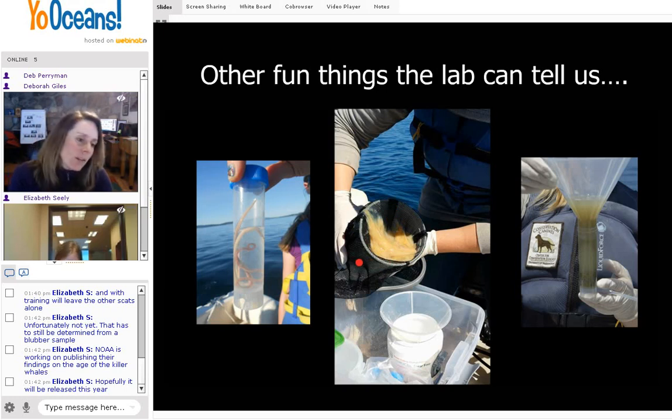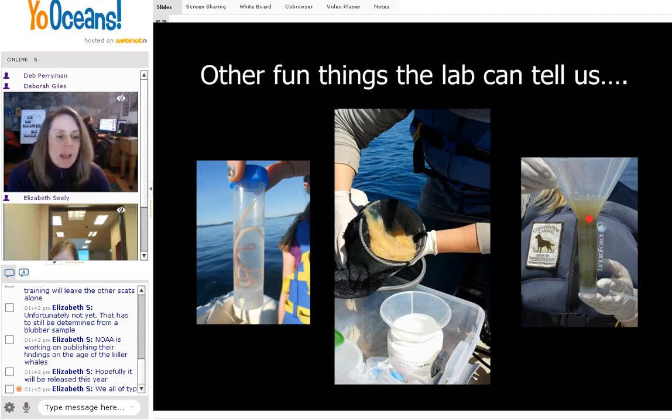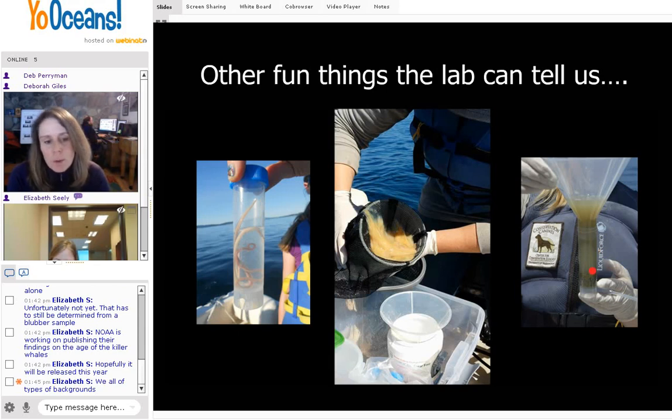And then this over here is a really nice sample. You can see down here at the bottom, this is where the heavier parts of the fecal are starting to settle down in the tube. And up here are floaters that eventually this water will be poured off and the middle water will be poured off. And then we actually have a centrifuge on the boat where we put these 50 mil tubes into the centrifuge and spin it down, which allows us to pour off even more of that water.